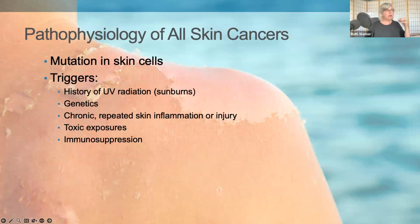So when we look at what causes or the contributing factors in all of the types of skin cancer put together, there are a few main things.